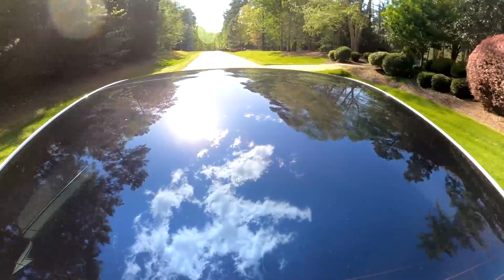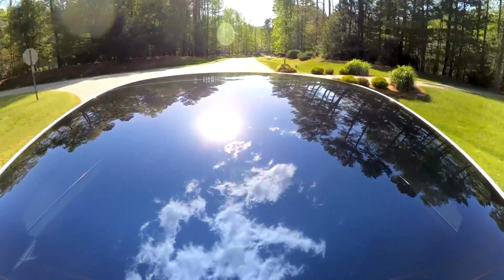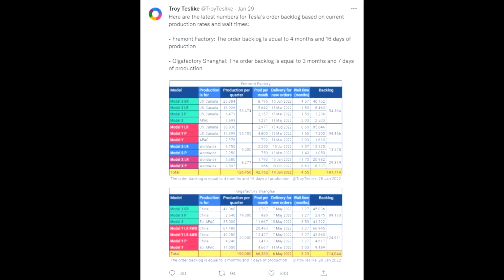But I believe you can get your car much faster based on the numbers we have seen with Troy Teslike and the backlog we have seen here, which I don't think has changed much in the past 2 weeks. There might be some bigger backlog for Europe. We are looking here currently at a backlog when it comes to the Model 3 of around 41,000 cars. That was by the end of January. It might be maybe 50, 60,000 cars, as there was Chinese New Year and the production might have been a bit lower.